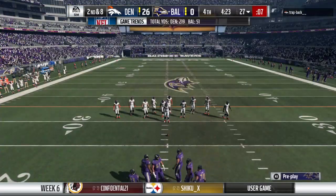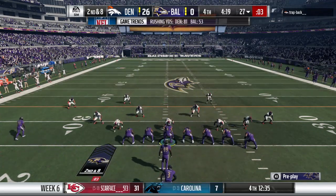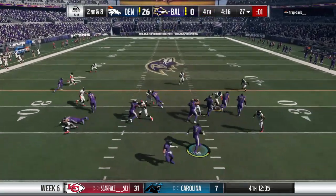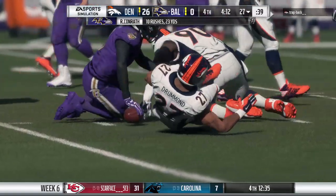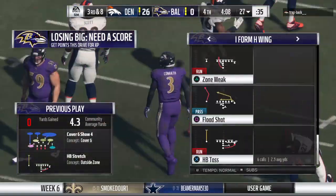So the offense is looking at a 2nd and 8. The play clock's running down. Here we go now. A handoff, looking right, and he's stopped immediately there. Officially no gain on the play, and they're left with a 3rd and 8.